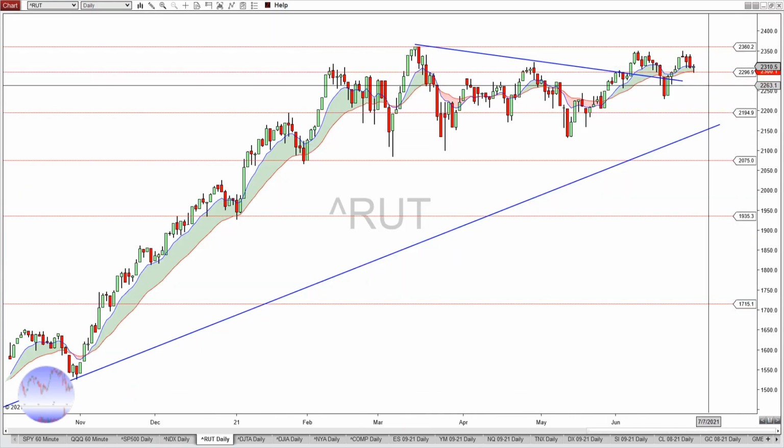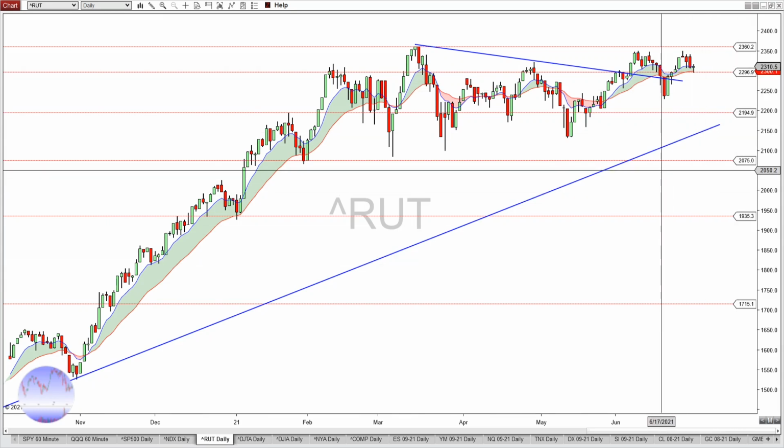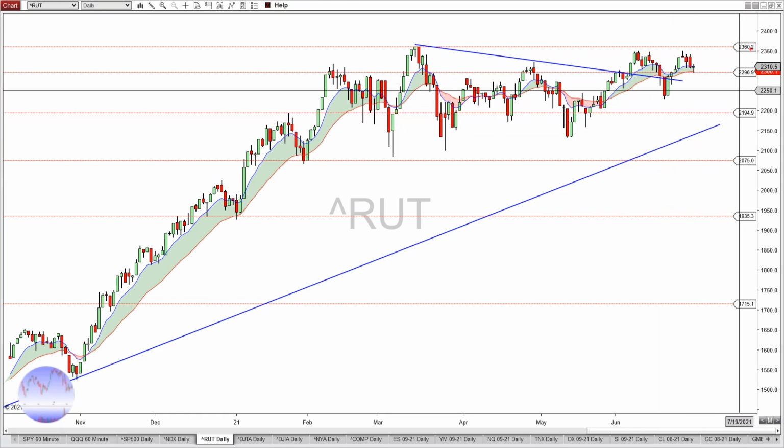Now for the Russell 2000, it did close up slightly. It closed up 1.71 points or 0.07%, so it's pretty much unchanged, right? But the key thing is it was able to hold above this 2297 level. Okay, so we're going to see whether it will be able to continue to hold and possibly inch its way back up to this 2360. Then if it does, it could signal that we might see a further higher level for the S&P 500 and possibly even for the NASDAQ 100.